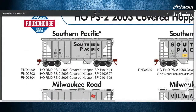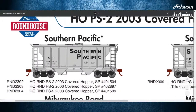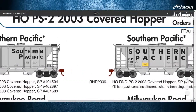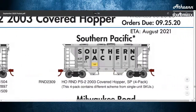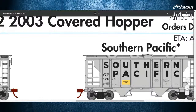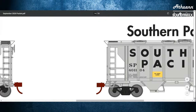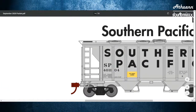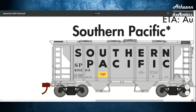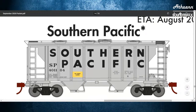Somebody was asking about the era for these cars. These cars were some of the first mainstream covered hoppers that were built, starting in the 1950s, and they were common through the 1980s, I would say. So the one that's in the multi-pack is for cement loading. Cement loading, that's cool. Cement and sand were the two most common commodities for these cars.